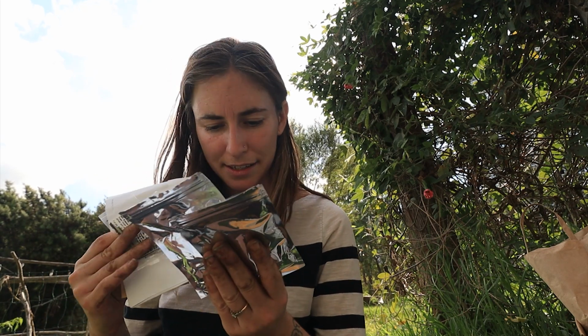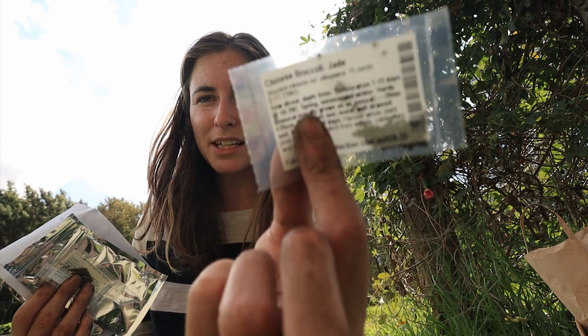I also did grab a few seeds from my friend Anne while she was over. So I think we got a couple of different varieties of broccoli or cabbage. Silly me, didn't name them or anything. I have a Chinese broccoli, jade variety. I have this one, which is not labeled. Thank you, Diane, for making our job harder. And that's it. That's the brassicas.